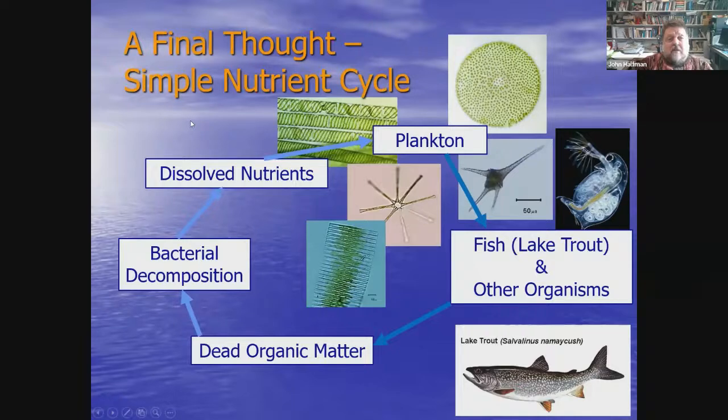There's a final thought that I'd like to put out. This is a depressing thought, so if you don't want depressing news, turn your cameras off or turn your sound off. But get back to the simple nutrient cycle. Dissolved nutrients feed plankton. They feed everything else in the ecosystem, including fish that people like to fish for. When these things die, bacteria decompose them and release nutrients so the plankton can take them up again.